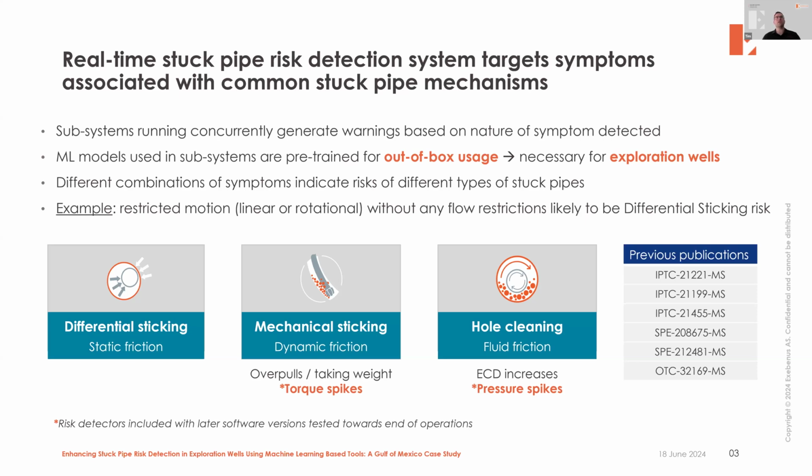So one thing that's interesting to note is that when you have different combinations of symptoms which are identified by the risk detection system, these can give you some information about the possible mechanism that's actually causing the stuck pipe. An example of that might be if you have restricted motion, whether that be in an axial linear direction or rotational, but no flow restrictions, so you don't have any pressure spikes associated with increases in flow and that kind of thing, then it's likely that the mechanism behind the stuck pipe is a differential sticking risk.